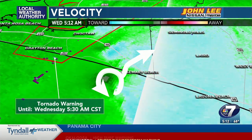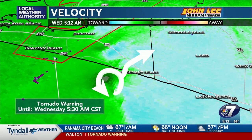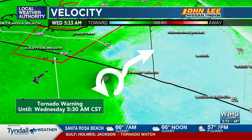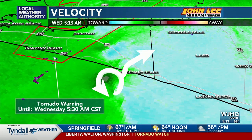The National Weather Service said they're watching it at the moment. Potentially we could see another warning pop up in the next couple of minutes if this one holds together as it moves closer to shore. They've also confirmed a tornado report just further to the northwest of where I'm looking right now, that one near Grayton Beach, a confirmed tornado based off of what they're seeing on radar right now. So this is a very potentially dangerous situation that we're looking at.